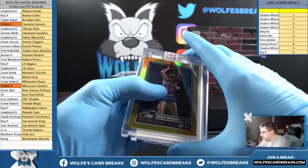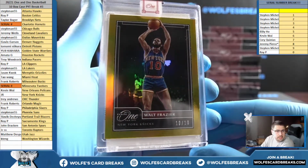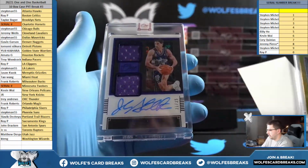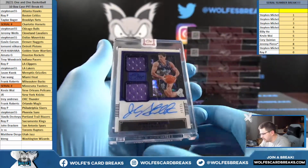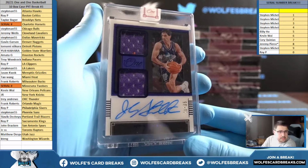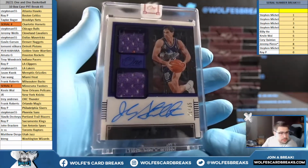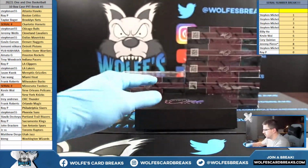Gold, gold. Walt Frazier, 10 out of 10 gold for the Knicks. And Johnny Stockton, double jersey autograph, number to 35 for the Utah Jazz. Matt D with the Jazz. John Stockton, double jersey to 35. Game used on those jerseys, too. Nice. Stockton. All right, all right.